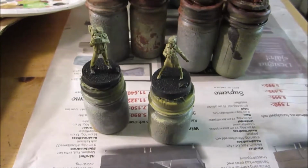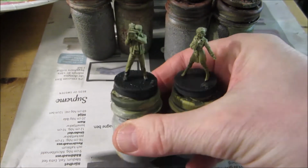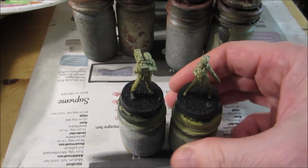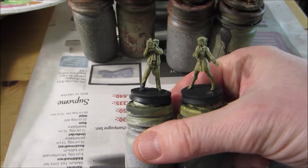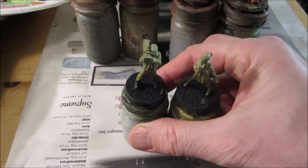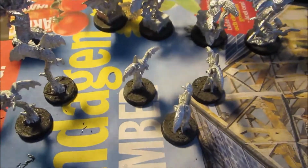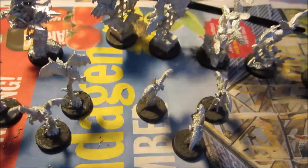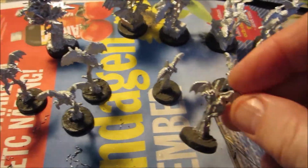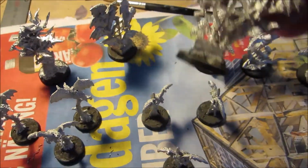Up front here we have the reporter and her cameraman, who have been primed, and I've put down a base coat, or an undercoat perhaps, on the bases of a very dark grey. And that's about all I'll do with them until I bring them to the game store for tonight's painting evening. Now the other newly prepped stuff is all these flying things, which I've not gotten around to priming just yet. I think the basing grit is dry, so I can do it as soon as I find some time and some holders to place them on.